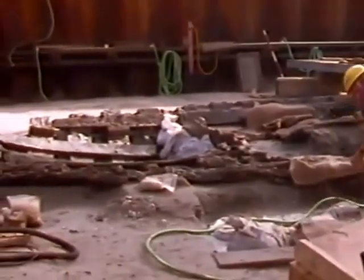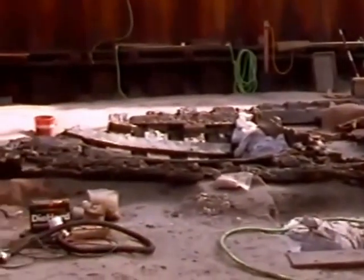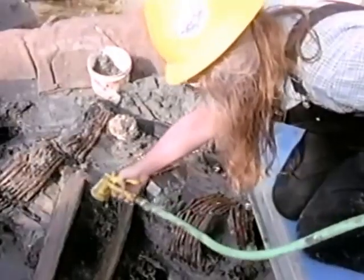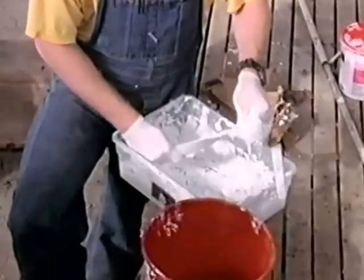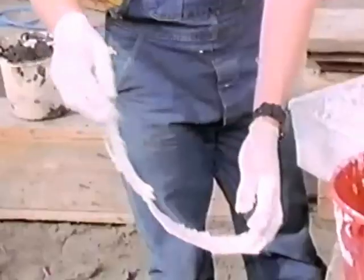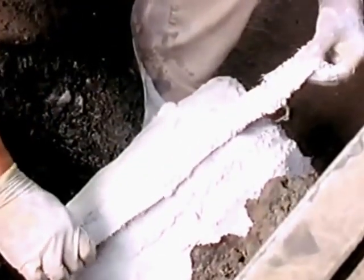As the excavation reaches the cargo hold of the ship, the artifacts become more complex. Wooden crates filled with trade goods are found near each other. One of the crates is so close to its original state that it's decided to jacket it in burlap and plaster and to excavate it as a single artifact.